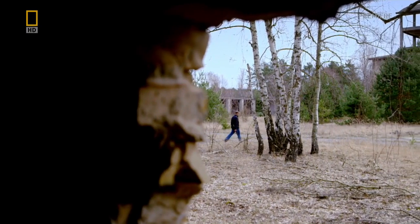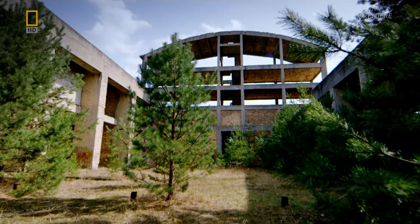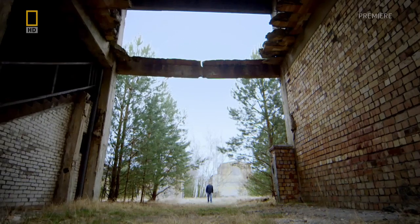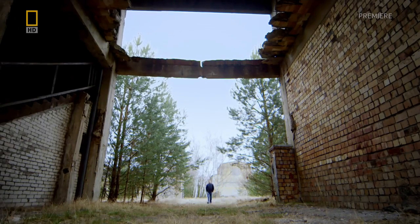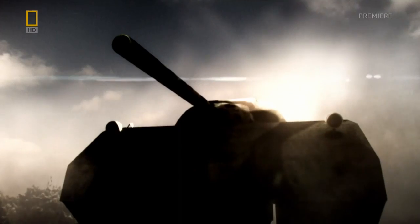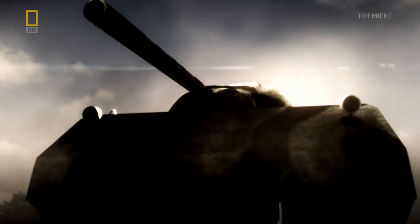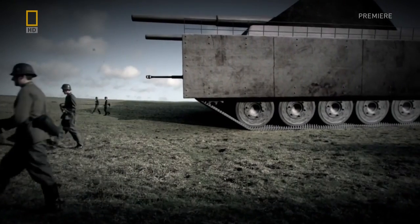Hidden in an abandoned Nazi army base, the relics of an astonishing secret weapons project. Just the sheer size of where they park these tanks is really impressive. Big is good when it comes to armor. Not just a tank, a mega tank. The height of this tank would be 11 meters. That's roughly the size of a four-story house.